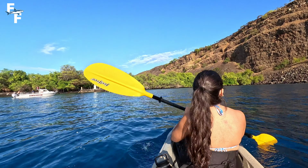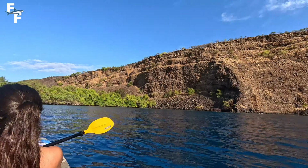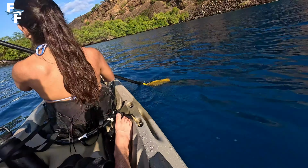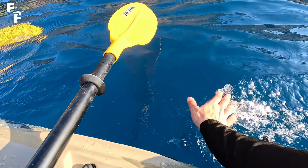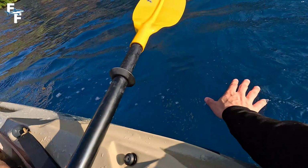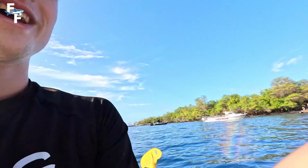Well, we have finally made it. We are deep inside of the famous Captain Cook's Cove. We're right next to the cliffs, and we're just about to the spot where we can hop into the water. It is just so beautiful, this deep blue color of the Pacific Ocean. And what I love most about it is that right underneath us, we have no idea what could be lurking. Could be creepy, or it could be really cool.